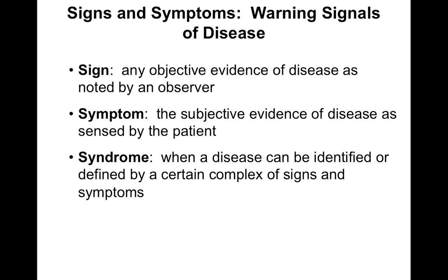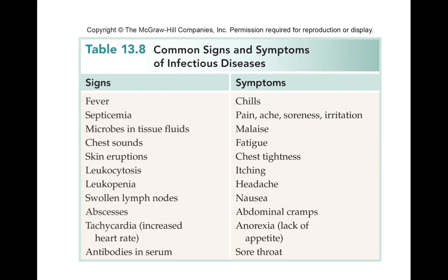And then a syndrome. This is when a disease can be identified or defined by a certain complex of signs and symptoms. This is what makes a differential diagnosis work. By saying a cold has this sign, this symptom, and so forth, we can say, okay, if anyone gets those signs and symptoms, they probably have a cold. So here are some signs. You can see fever, septicemia, skin eruptions, leukocytosis. All these things can be measured by a physician. Then you have your symptoms: chills, pains, malaise, fatigue, chest tightness, itching. All of these cannot be measured by a physician. You just have to go on the patient's word.